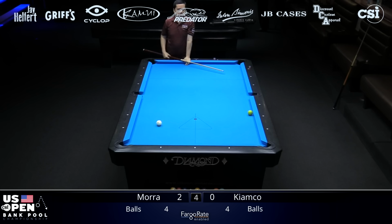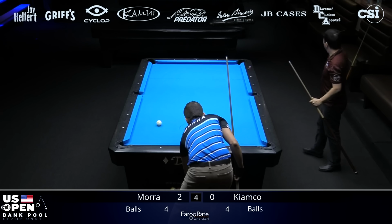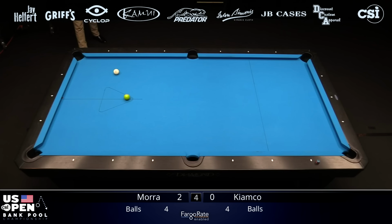Oh, John got fortunate. You know, John's been real fortunate this whole game. Three times he missed the ball, and three times he left Warren nothing. He left Warren nothing, and now Warren has missed the game ball, a straight in, and left him cross-side. One of the shots that you dream of getting in Mega Bowl.